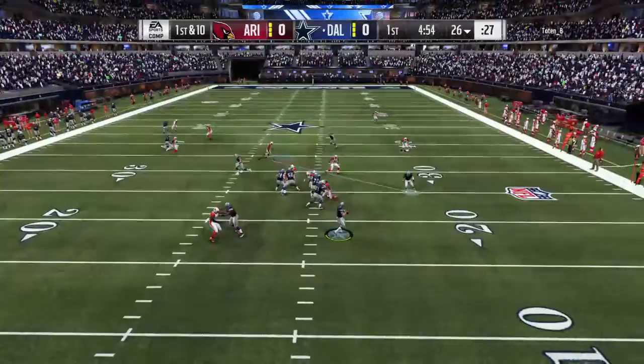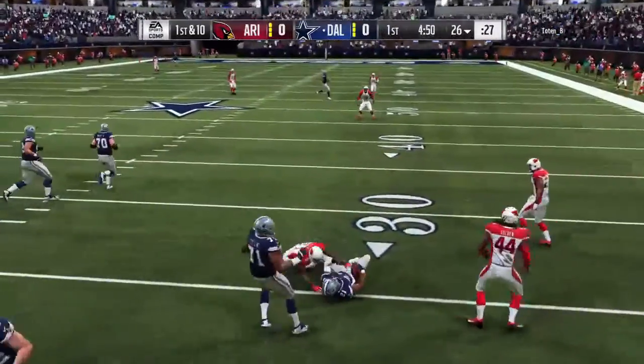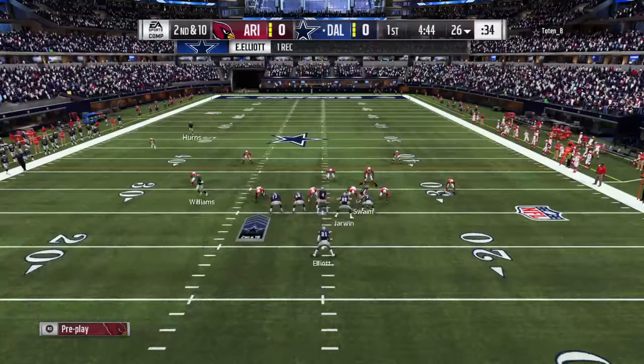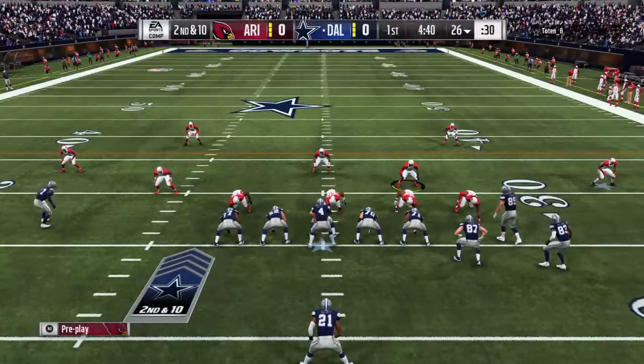First down, Prescott. Eluding the pressure right. That one complete to Elliott. No gain on the play there. It'll be second down. Well, that was a simple throw and catch, but even with that completion, 0 yards gained, so they're behind schedule on down and distance.